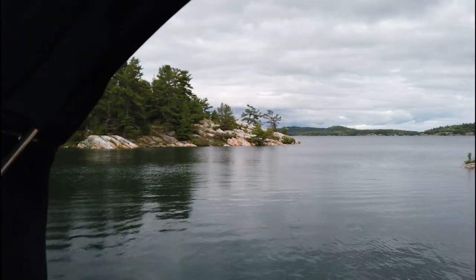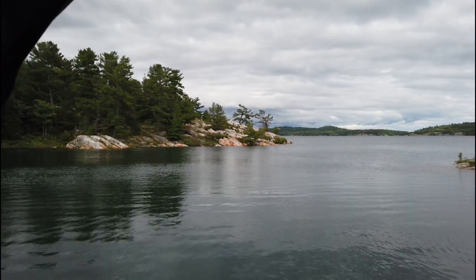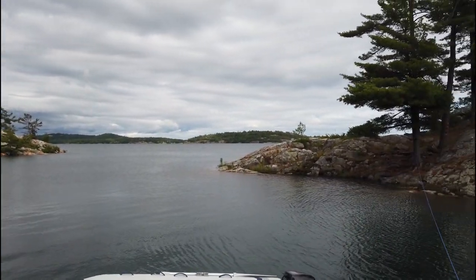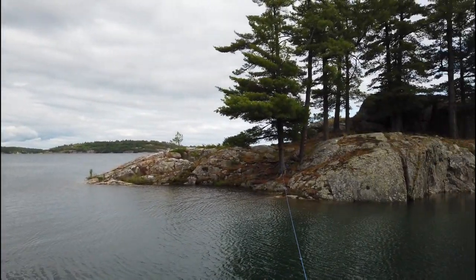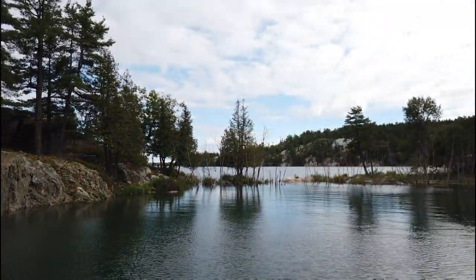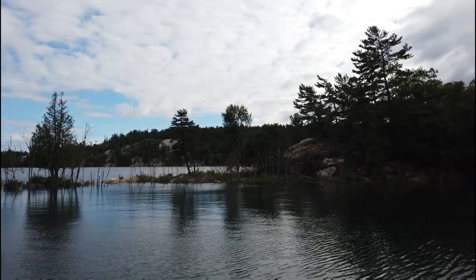It's actually a really nice spot. The wind has picked up quite a bit. We are just barbecuing dinner. This is the view behind the boat. And we are tied to land. Covered Portage is just over there.